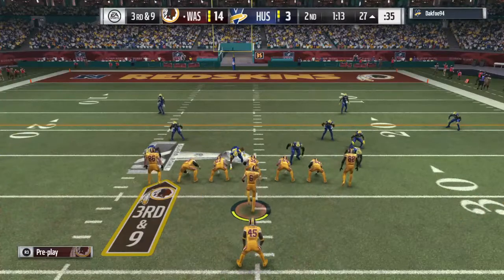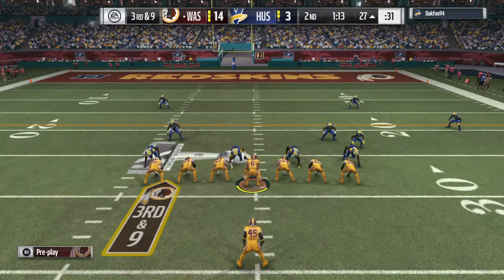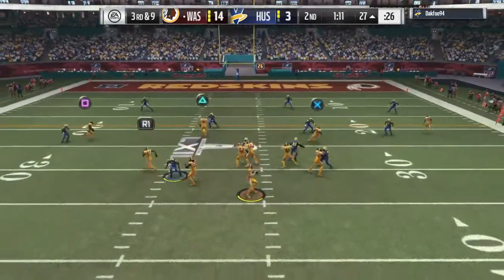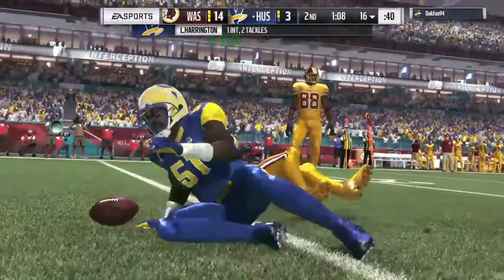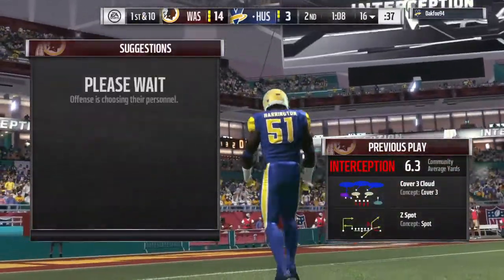Here's third and 9. They're going to look to throw. And he fires one that's intercepted. A great read, and it's picked off. And a big turnover there as his guys will get the football back.